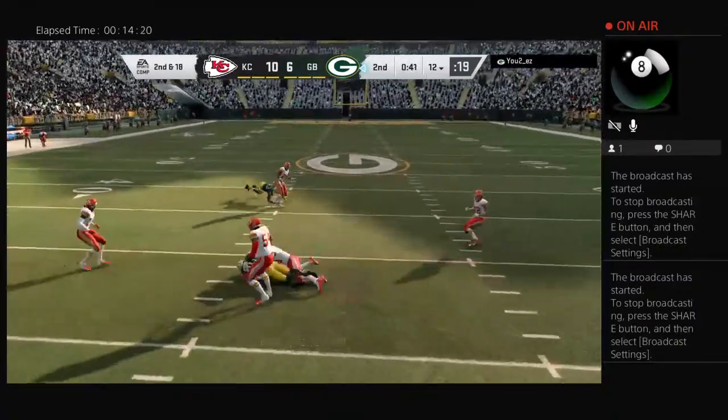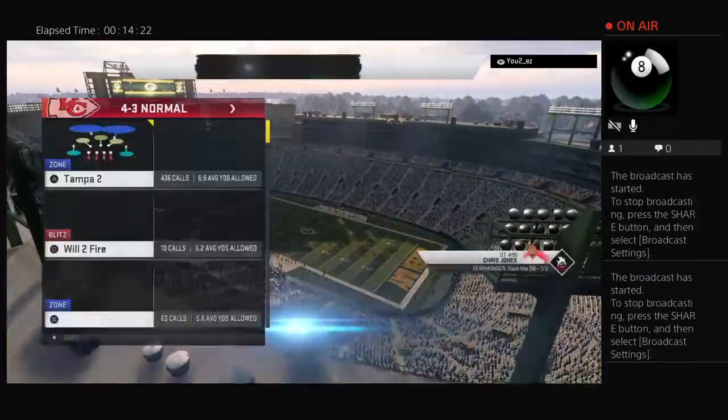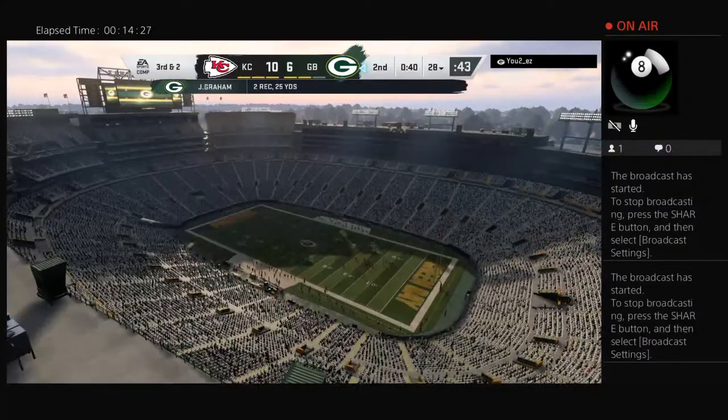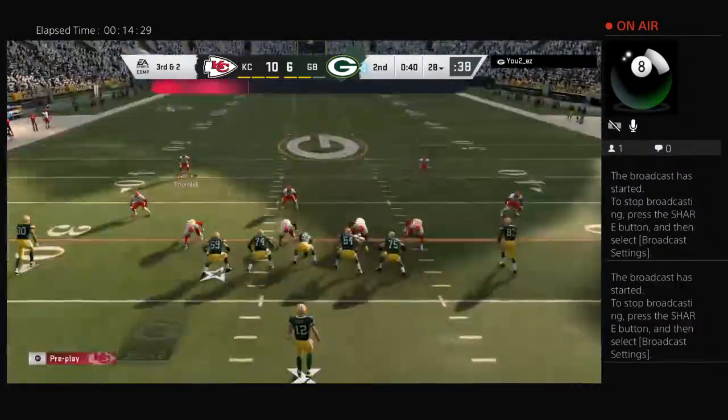The connection made. It's Graham. The Packers going to use one of their timeouts as they'll stop it with 40 seconds remaining in this first half.